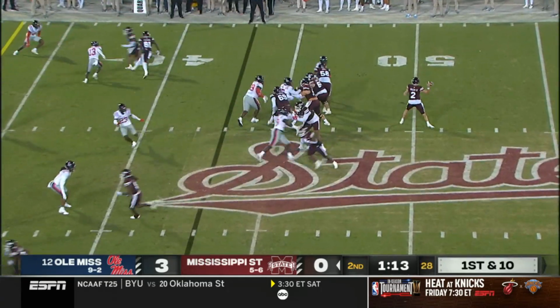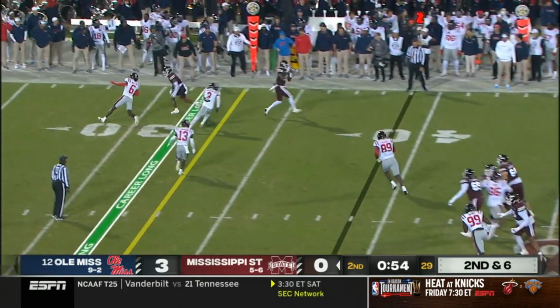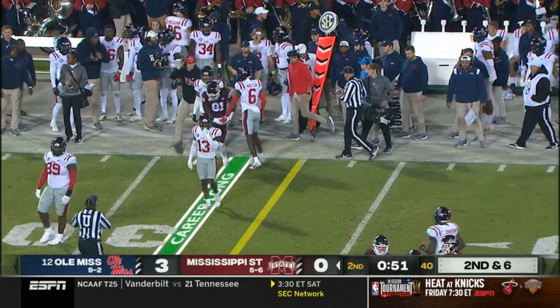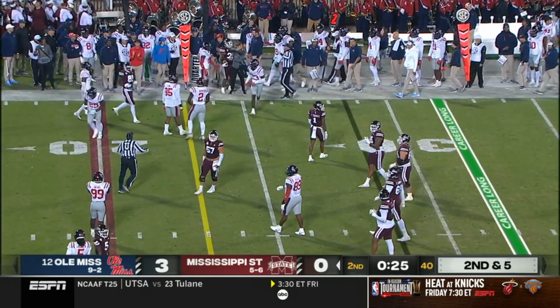You can see Rodgers to the edge, and that's complete. But Walton was Rodgers once again to Harmon, and this time he does get out of bounds. Again to the edge. He stayed in bounds and now steps out. Pittman will stop the clock.